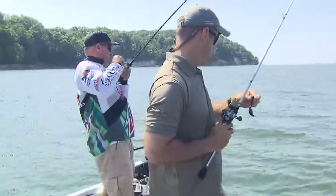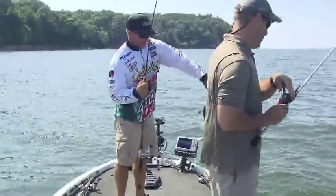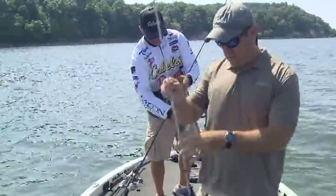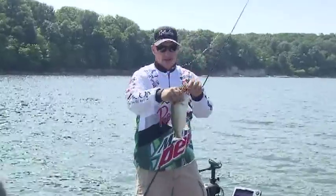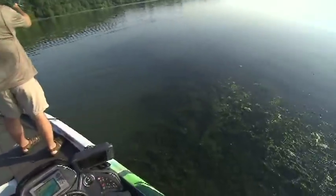As we spend our time dissecting both of these bodies of water, it's unique to see that cover remains a constant in a lot of ways to put numbers in the boat on both of these, whether you're flipping the shallow cover at Kentucky Lake or whether you're fishing around shallow cover at Toledo Bend. Cover, without a question, is the key for catching a lot of bass on those bodies of water.